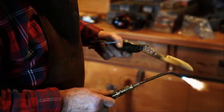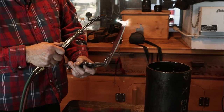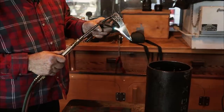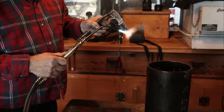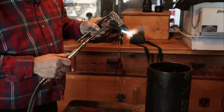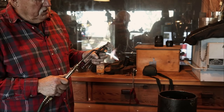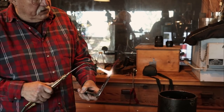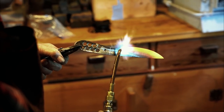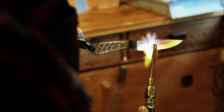You watch your colors. There's your oxidation. You can see your oxidation colors coming in. All we really want heat treated is the edge of the blade, maybe 3/8 or a half an inch. Got to do both sides the same. I work by color. I know how hot that is by the color. We're real close to where we want to be. Real close. Got to make sure both sides.